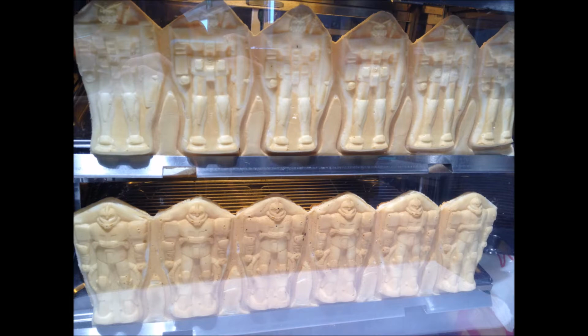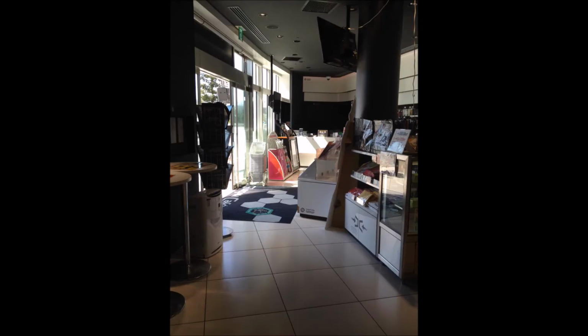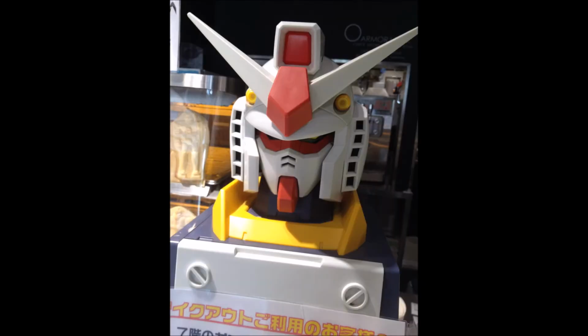Inside, they had different things. Q got like hamburger and cheese. I got bananas and chocolate in mine. That's just another shot of the shop. Not very exciting, but you can see the floor mat. There's a close-up of the Gundam head from the other one, which is pretty awesome.